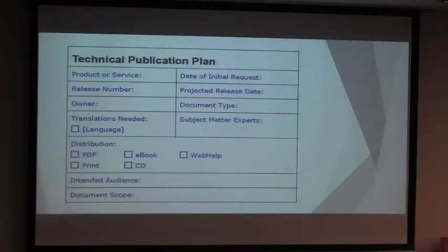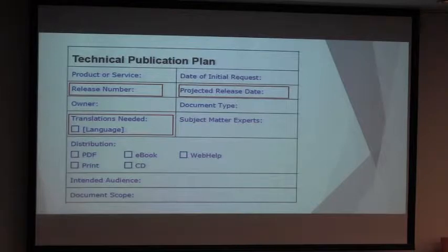So here is a little excerpt. And you fill it in. This is the first dose of reality. For example, what release are we talking about? What's the projected date? What translations will be needed? That adds a large amount of flurry and a lot of time. Subject matter experts. The sales rep who requested this is not the person you need to get information from. Those people are engineers, developers, the product manager, the project manager.